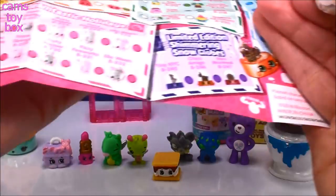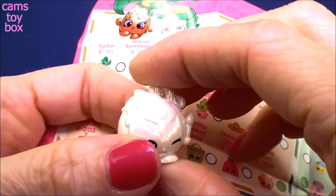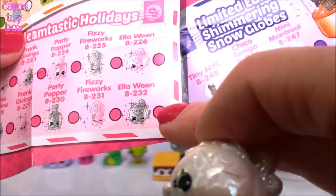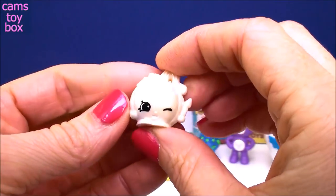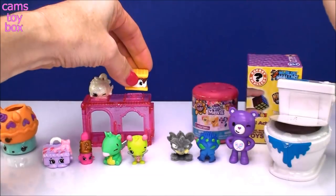Now this one is super special. This comes from Gleamtastic Holidays. You see the little bat wing on there? I would say this is a bit like a Halloween themed little figure. And yep, it's Halloween right there. So she's got a little pink symbol, so that means that this is an ultra rare from season 8. I'm so excited. We're getting so lucky with the Shopkins today. These are good ones. I'm going to display them up here so everyone can see them really, really well.